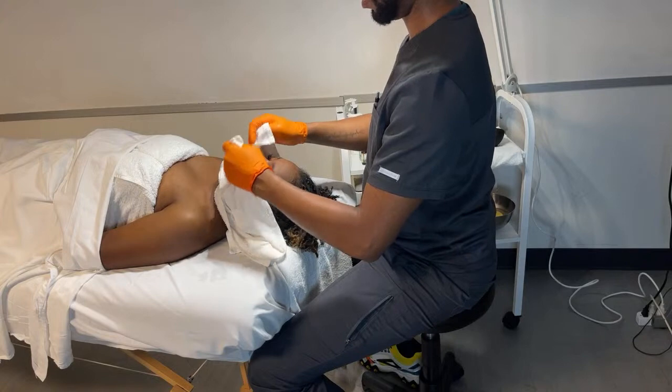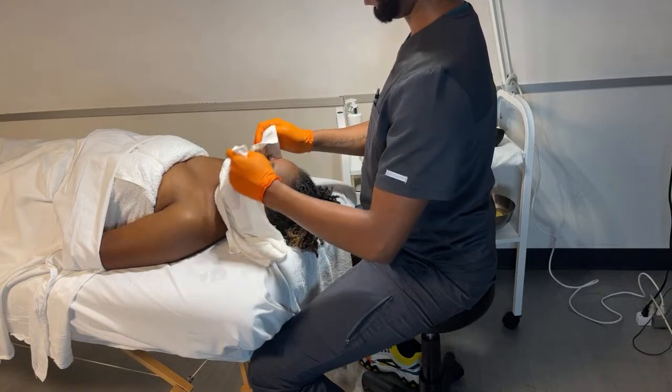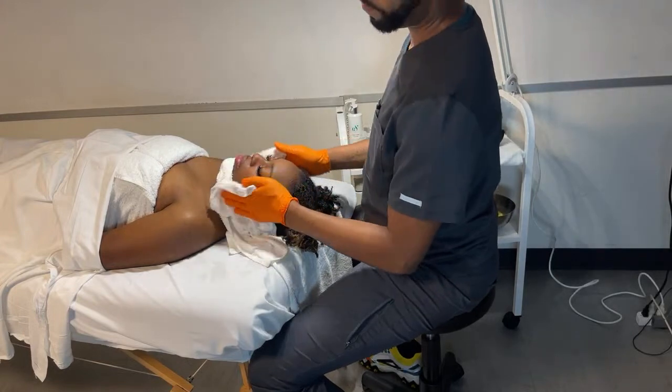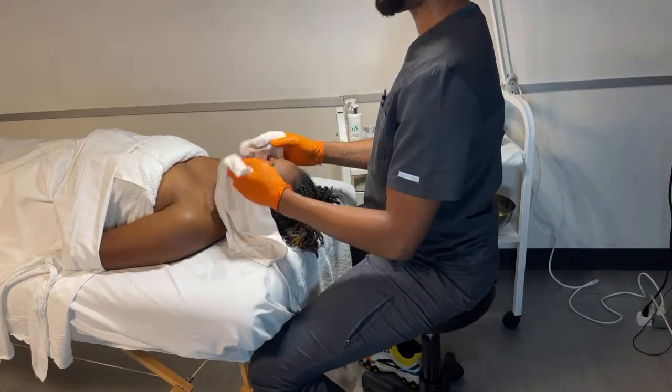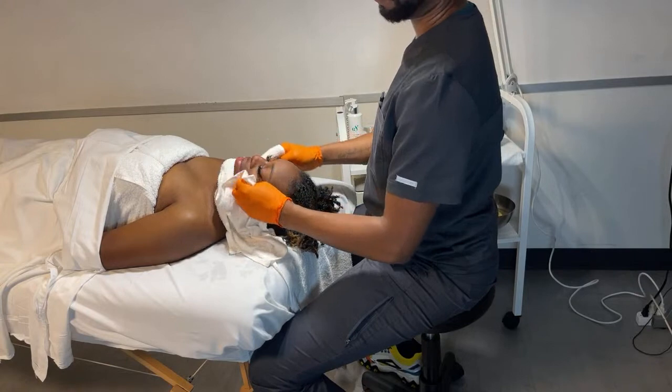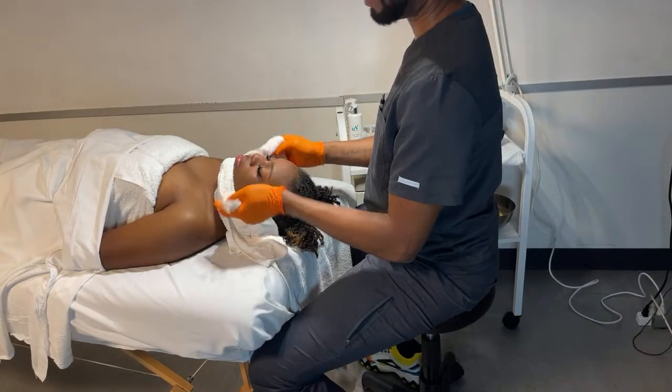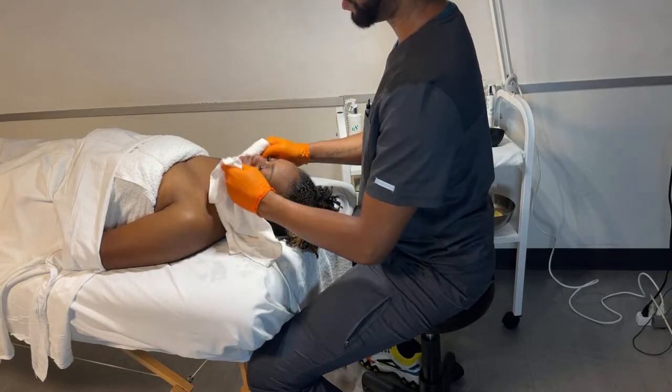So are the smile lines because of dehydration? Partially, but the majority of an expression line is from the expression. But dehydration will emphasize the appearance of it.